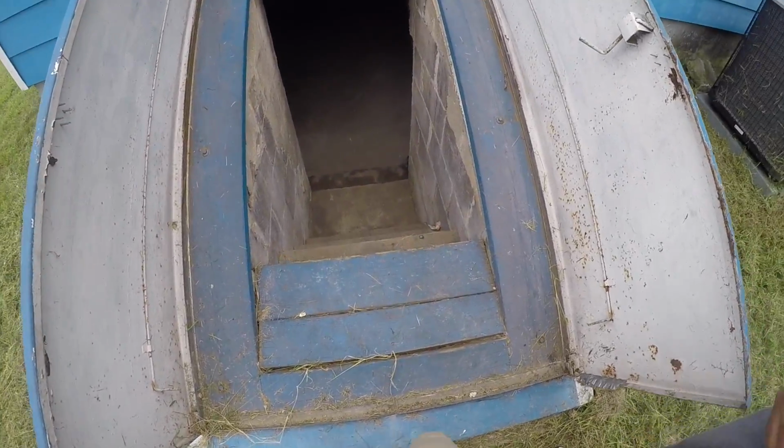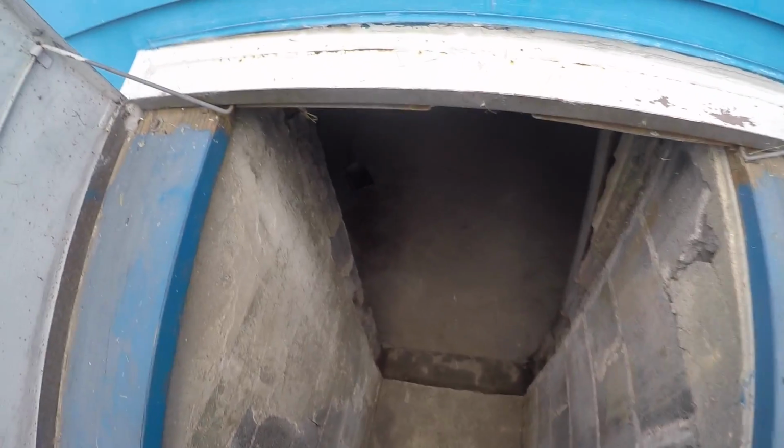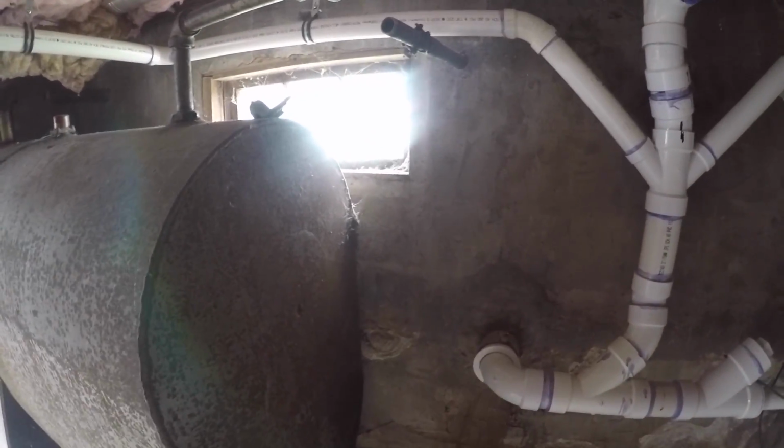Go down there. Alright. Two black widows, but it's cleaned-ish. Cleaned up more. A lot more than it was. Oh yeah. I don't even want to look for more.